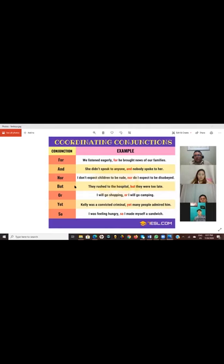The topic is coordinating conjunctions. Okay. Let me send you an image of this, so you have it as extra information. Any questions?